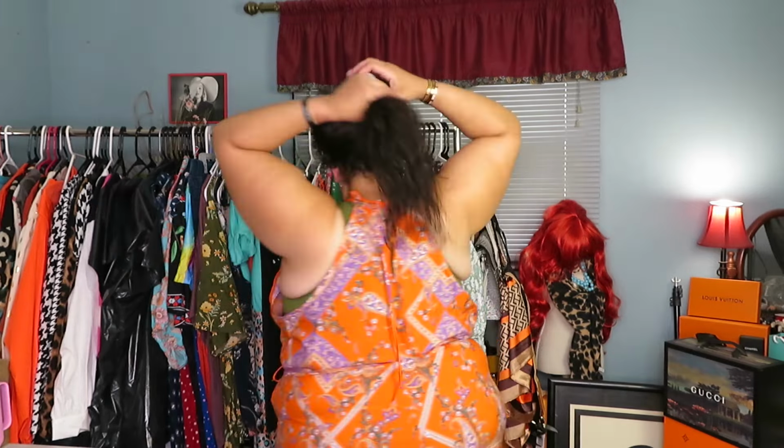So this one I picked up from Shein. It is this really cute jumper with a belt. It's halter. It's orange. I love everything about this except for the way it looks in the belly area, which we'll get to. But it's super, super easy to put on. Really lightweight, though there is no way to get this off besides untying the neck part of it.